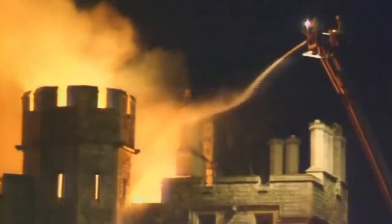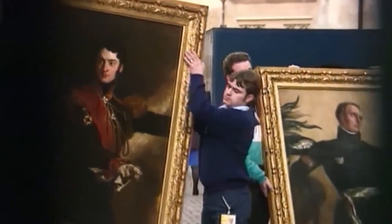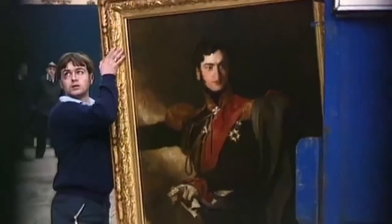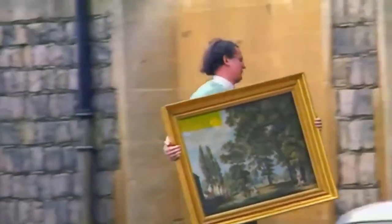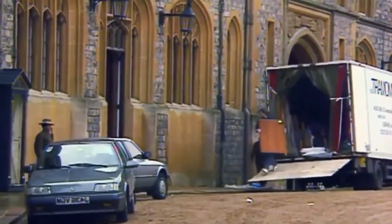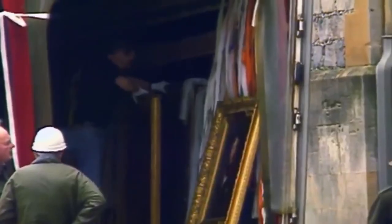But miraculously, only two works of art from the royal collection were lost in the fire. Well, the impact of the fire on the royal collection, fortunately, was quite minimal. But the monarchy was really under the cosh because nobody knew how this was going to be paid for.